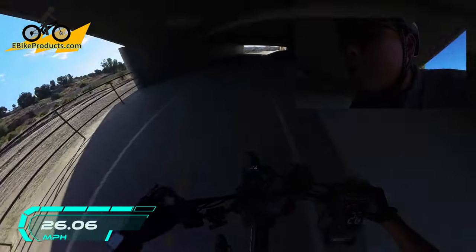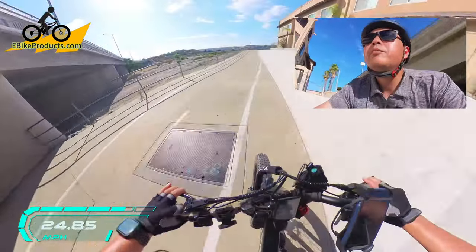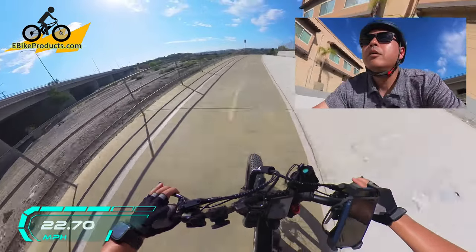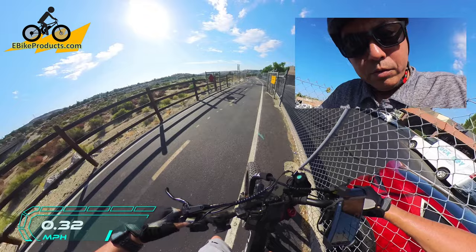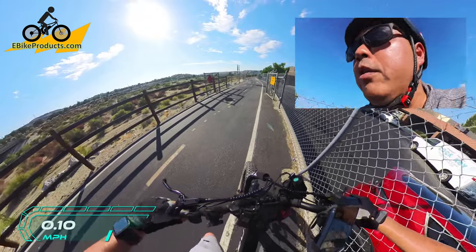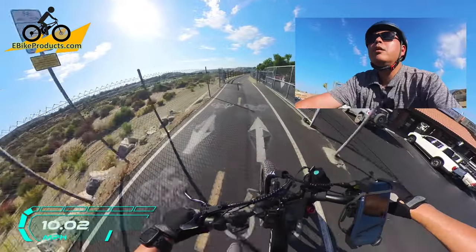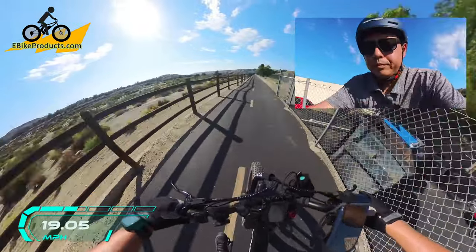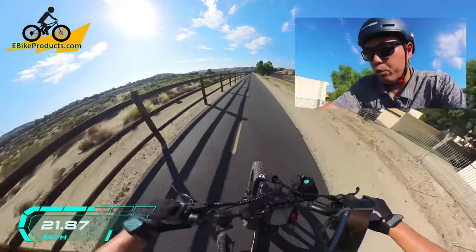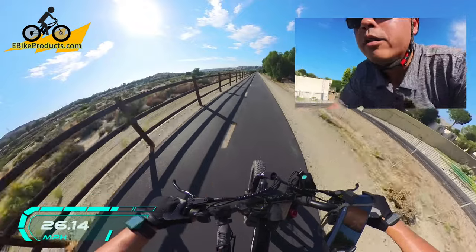All right, so we're coming across our flat stretch in a moment. We got sport mode again, and here we go. Oh, go up to pedal assist 5. It gets to 20 miles an hour real quick. Okay, this is like our flat position right here, all the way down. A lot less wind.